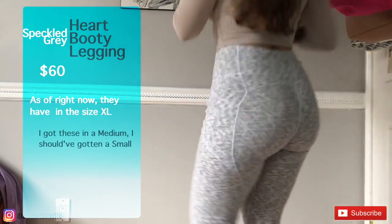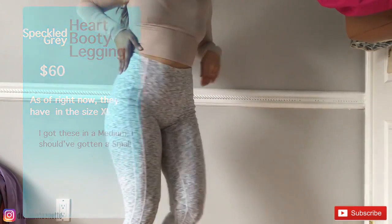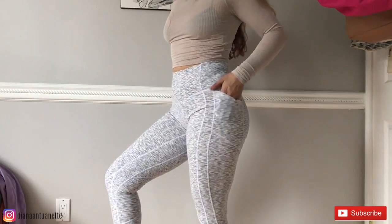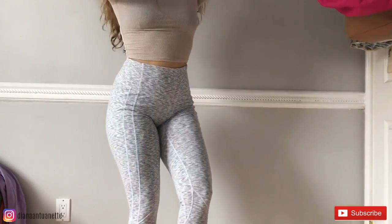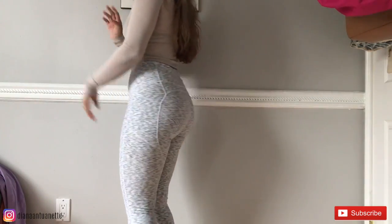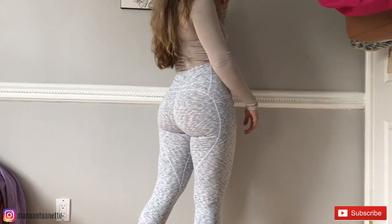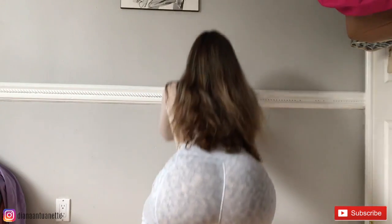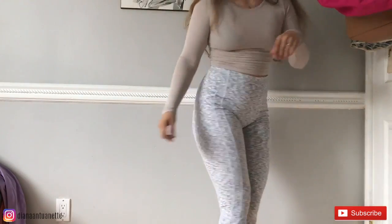These speckled gray leggings, perfect. I wouldn't say they're squat proof. Since these have pockets, I would definitely recommend you wear these on upper body day, arm day, shoulder day, back day, whatever. But if you're okay with all of that, then go ahead and do your thing.